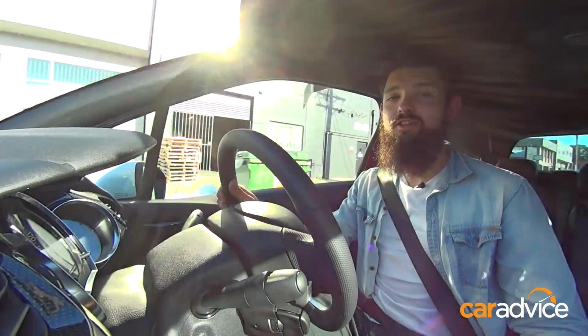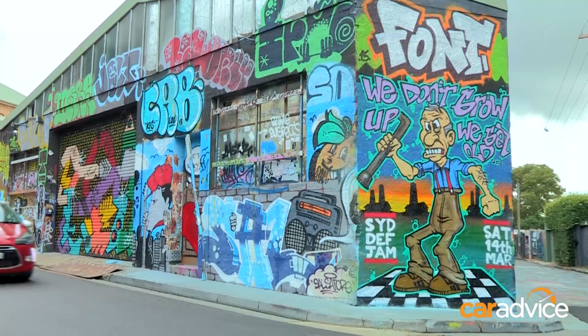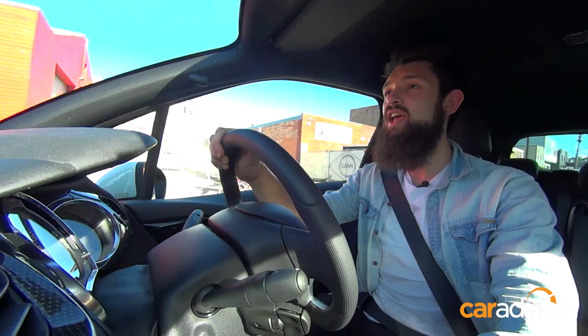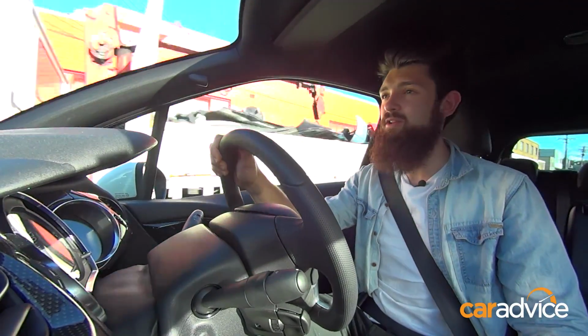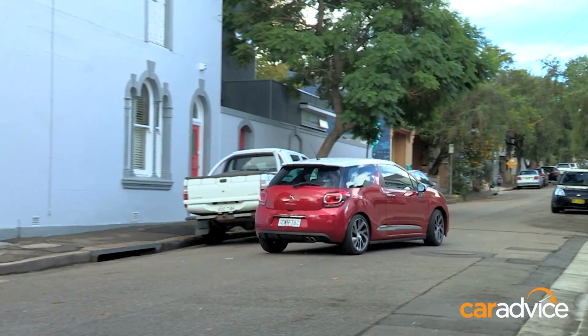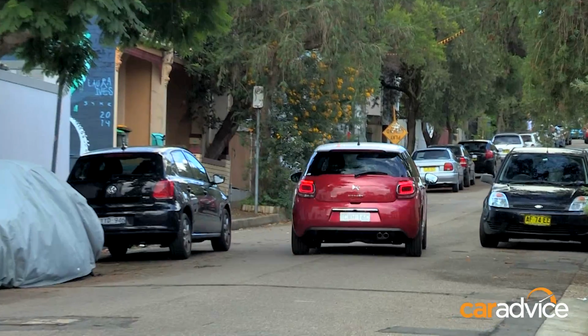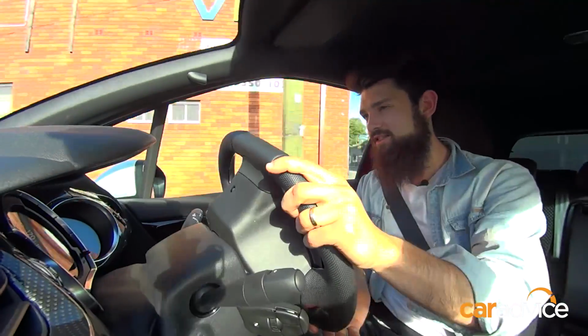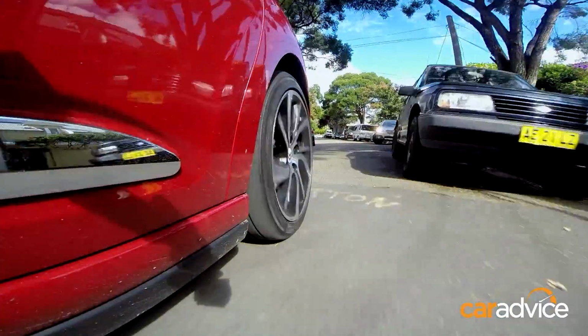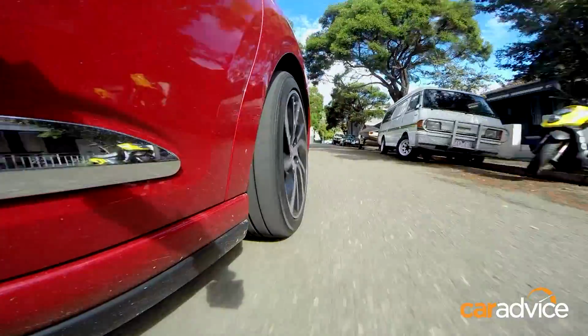You'll notice the left-hand side of my body is getting a bit of a workout, and that's because Citroen's decided to ditch the old 4-speed automatic in the base model, and now it only offers this 6-speed manual. Citroen says a 6-speed auto is coming, though probably not until the end of 2015. If you ask me, the manual's a great way to enjoy this overhauled engine, which now makes an extra 6 kilowatts for 121 in total.